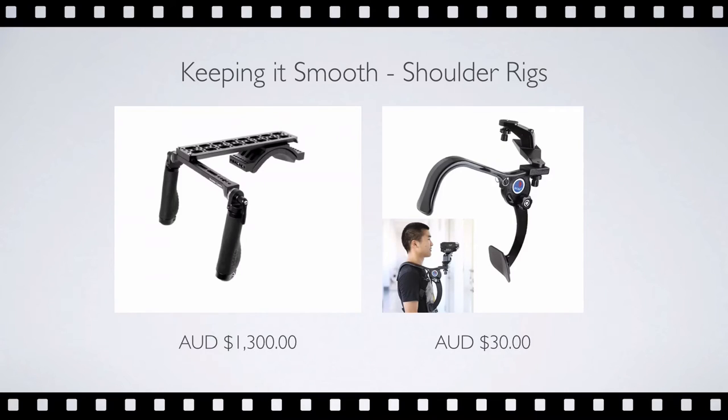If this doesn't give us enough flexibility, we need to basically be walking the camera down a street scene following maybe a character or something that's moving in our location, then we're often going to have to consider something like a Steadicam or a shoulder rig. Now, you can get very expensive shoulder rigs for DSLRs these days. The one on the left coming in at over 1300 Australian dollars, but you can also pick these things up really very cheaply on eBay, just a plastic version for as little as $30. And this is really useful if you've got to walk the camera, and also when you're working with a camera over extended periods of time, your hands don't get tired supporting the weight of the camera.